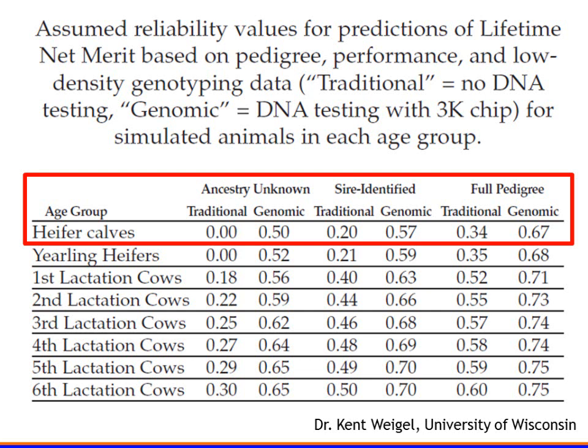There's a lot of numbers, so I just want to focus on the first row. On the y-axis, you have different groups of calves based on age. We are just taking the heifer calves. And on the x-axis, we have different amounts of information. So let's just take the first two numbers.